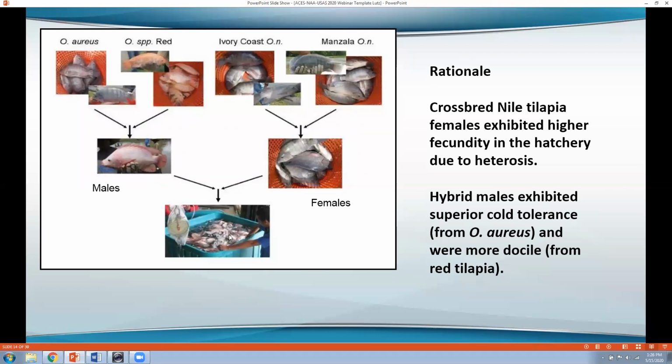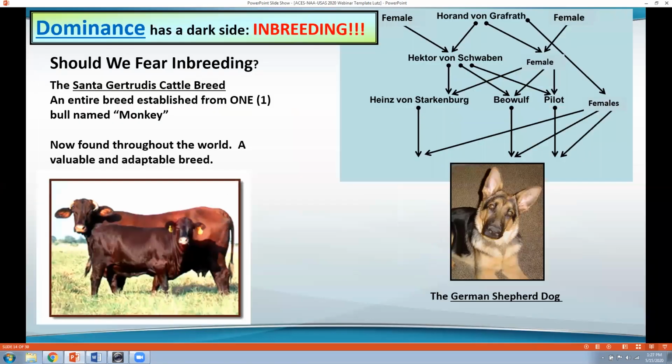Now they filleted all their products, so they didn't really care what color they were. They could be red, orange, black, blue, didn't matter. Spotted, freckled, didn't matter. And this system worked really well for him. And again, he was focusing on using dominance genetic effects, using combinations to get the fish he wanted. Now, dominance has a dark side too, and that's inbreeding.